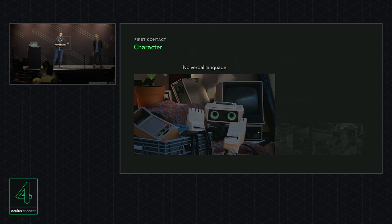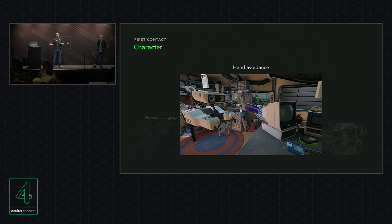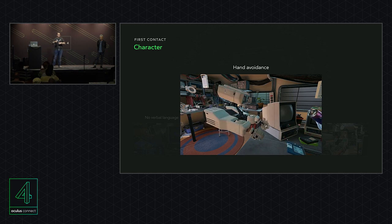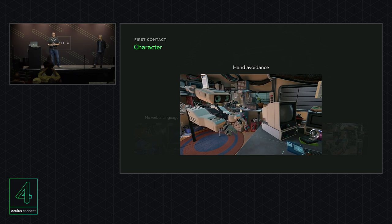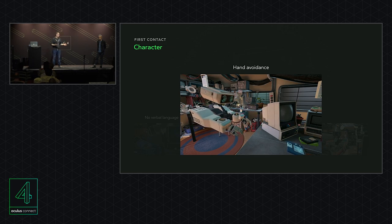Another thing that we did with the character is that we limited hand interaction. You know, it would be great if you could shake its hand, if you could high-five it, if you could start deconstructing it and grabbing it. The problem is that opens up a large can of worms of a ton of interactions that people can do that we're not even thinking about at this point.